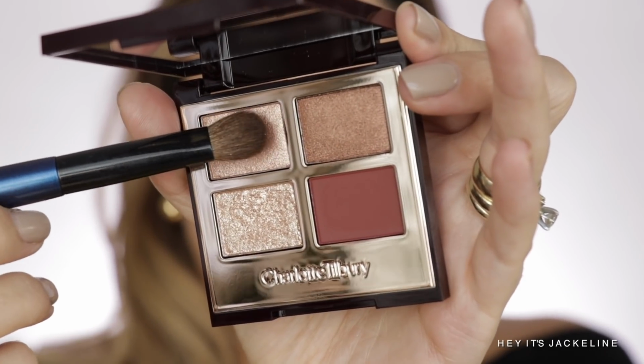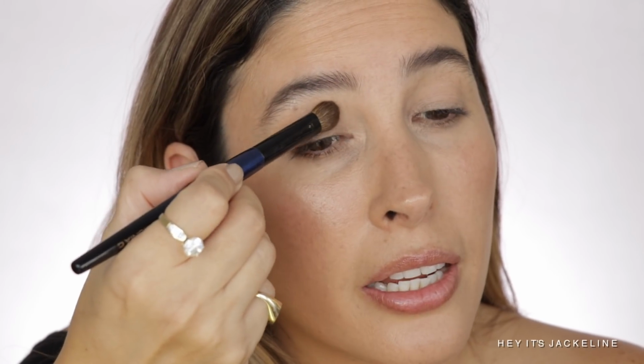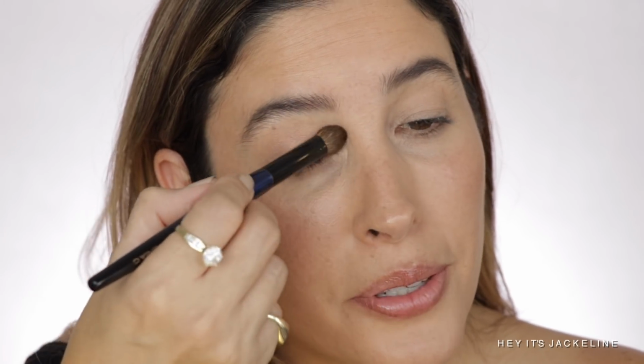Okay, let me get you closer and let's start with an eye look. Sonia G Jumbo Blender and Prime. And I'm just going to take this shade all over my eyelid. Now this has a little bit of a pink hue, and that's nothing to surprise any of us. If you know Charlotte Tilbury, she's all about pinks, she's all about reds.